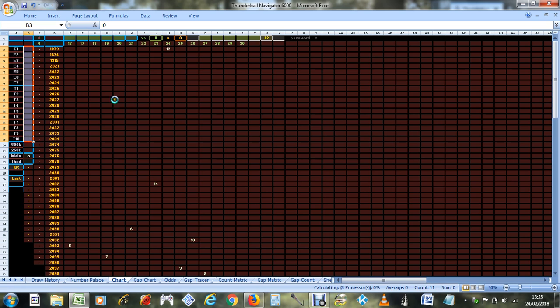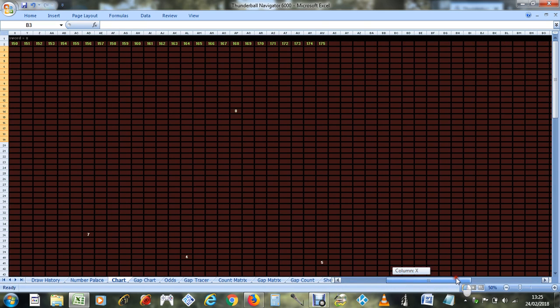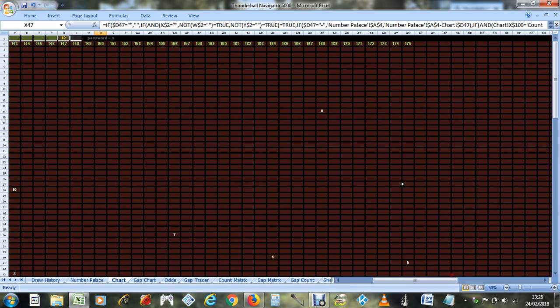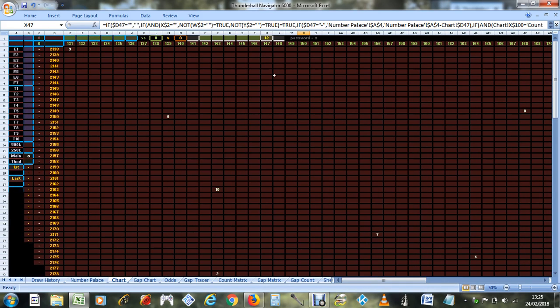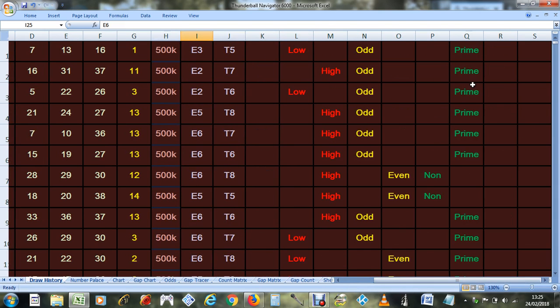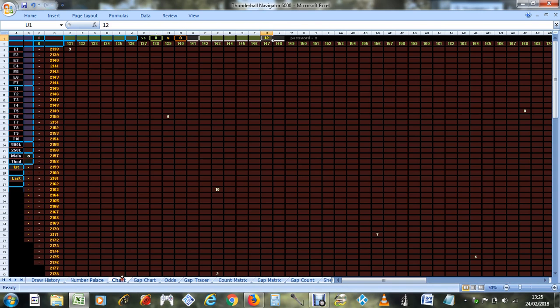Now if we look at the full picture for all machines and all sets of balls, you can see that number 12 isn't particularly outstanding, it's just somewhere in the middle. And it seems like on this chart, number 8 is the most overdue for its frequency. Now I've been putting number 8 on for quite a few draws, and if we look at the draw history, you can see that we've had a lot of prime numbers, a lot of odd numbers recently, and I'm suspecting that it's going to be a high, even, non-prime number. So it could be either number 8 or number 12, because both those numbers would fit that category.